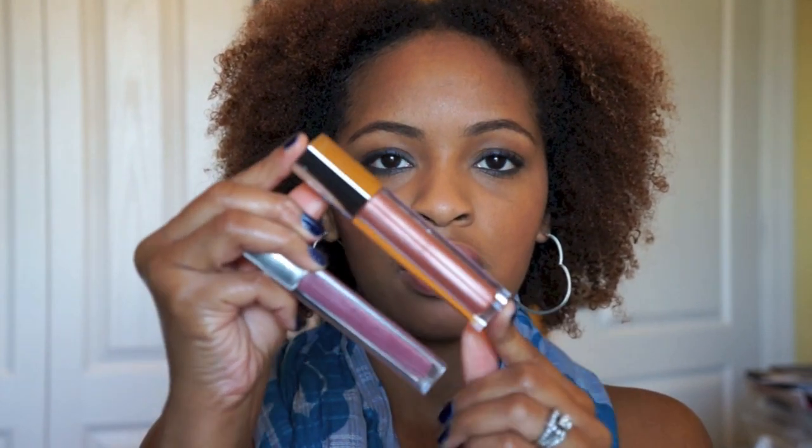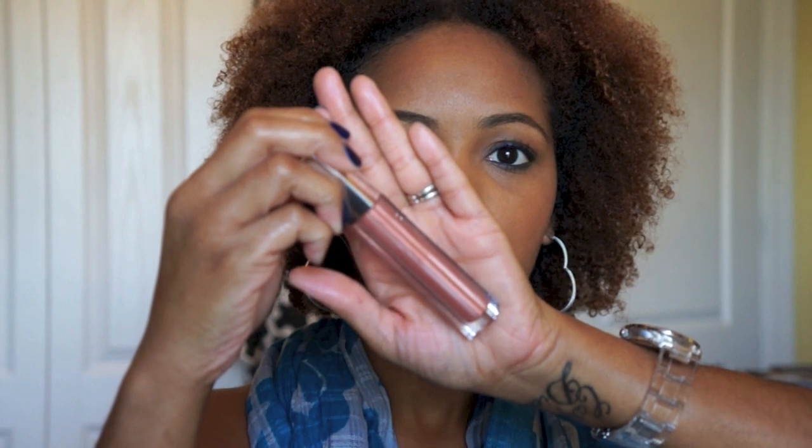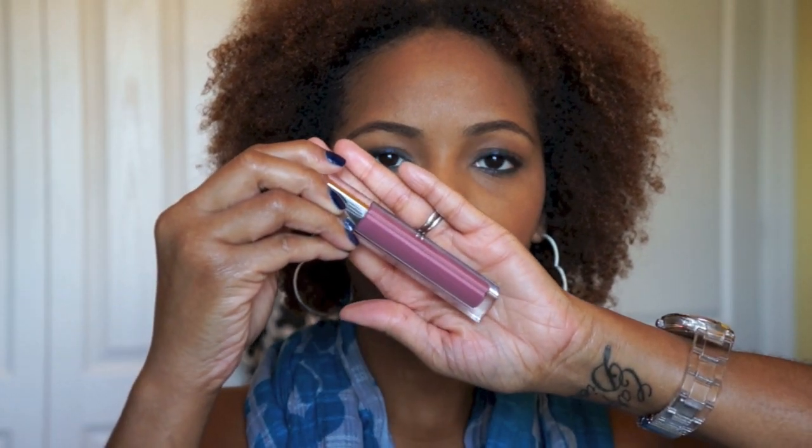But my favorites out of the bunch, let's see, I have two favorites. One is Luminous Latte, and it's just a pretty nude color. And then the next is Mirrored Mauve, and it's a mauve color. But I have five colors all together, so check out my blog post if you want to know more about these lip glosses or want to see swatches of them. So that's it for makeup.